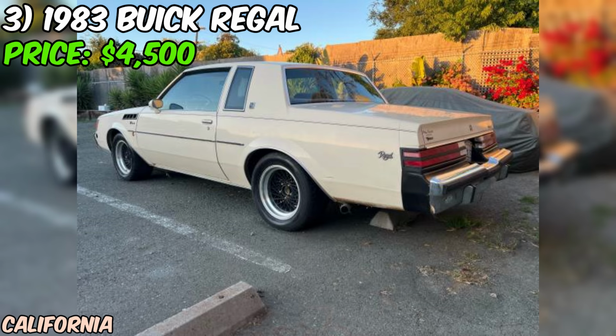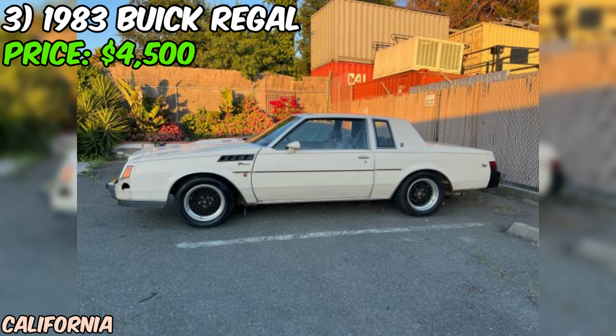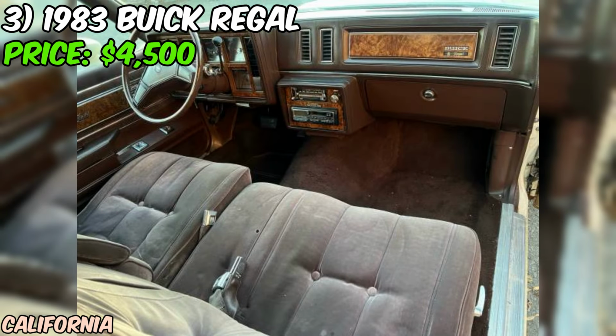However, the non-running condition and potentially high asking price are factors to consider carefully. If you're up for the challenge and have a vision for this Regal, it could be a rewarding project. As always, be sure to inspect the car thoroughly and gather as much information as possible before making a decision.